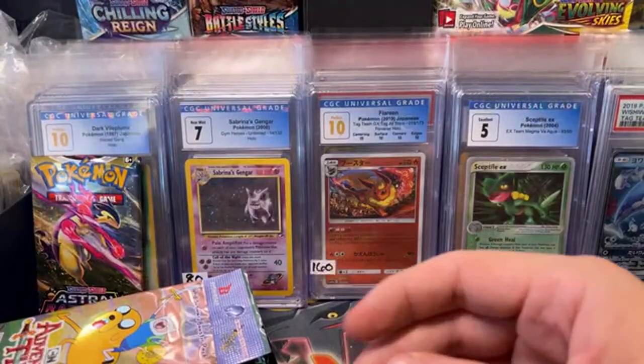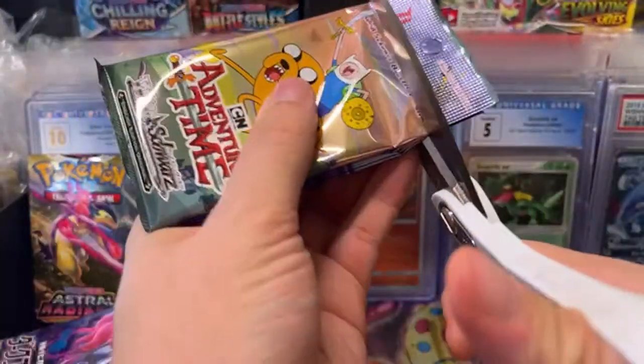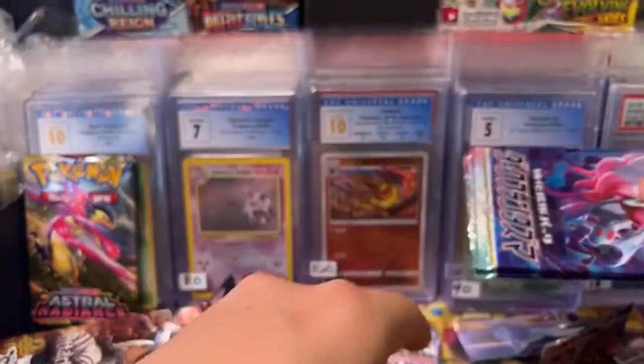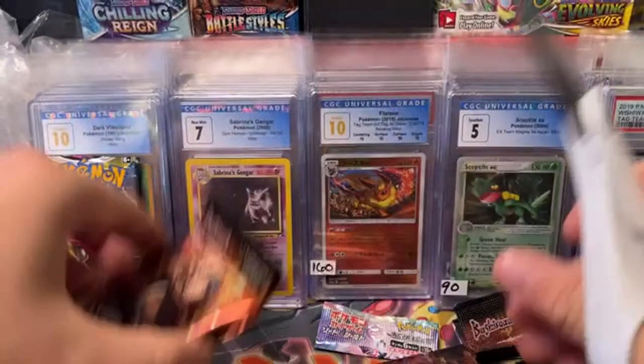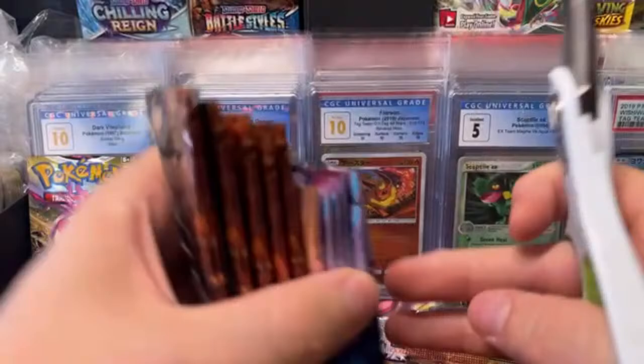How much for that Mewtwo? The Mewtwo. Sneep. He's so sneeped. Sneep. Sneep. Oops. And sneep. All right, they're all sneeped up.